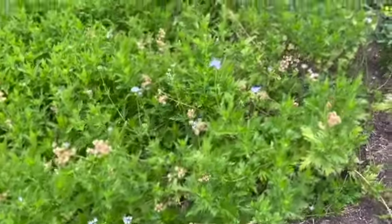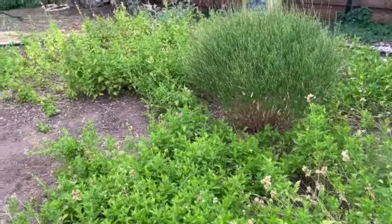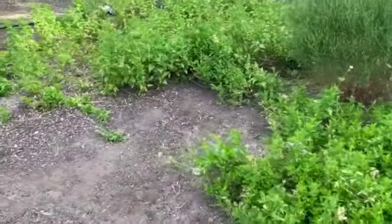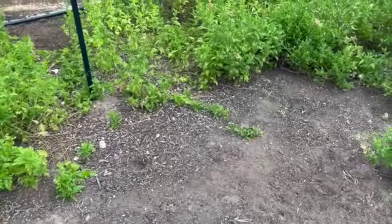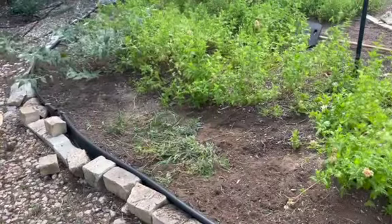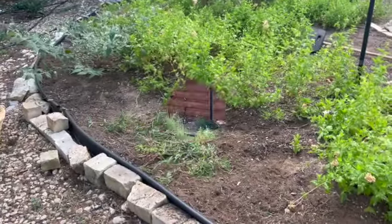So we're going to really figure out today what is going on. You see all those patches of dirt. So that will be filled in with mulch by the time we're finished today, and hopefully my water issue will be figured out. But I have a lot of weeding to do, so I will get started on that.